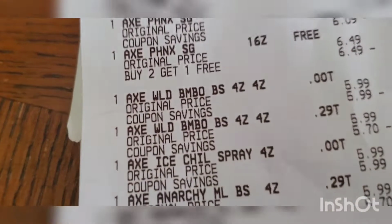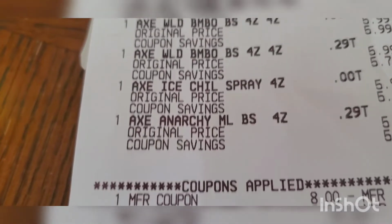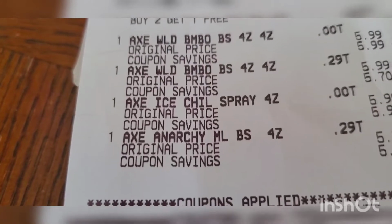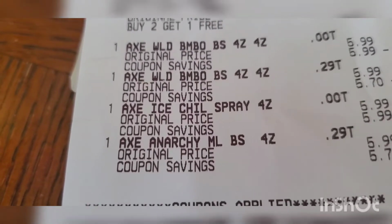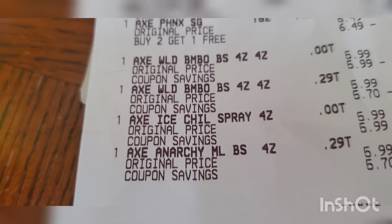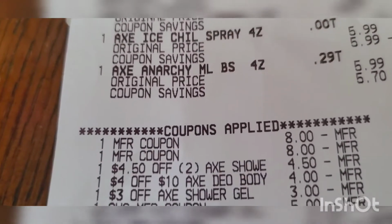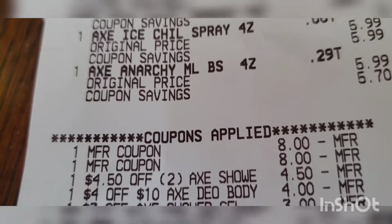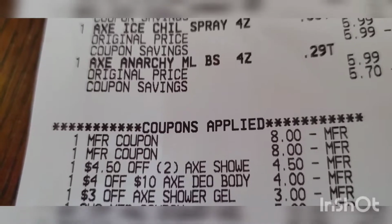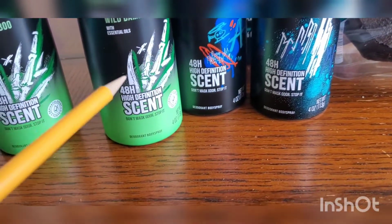Okay, so let's continue. So the max value on the BOGO coupon was $8. Now, the cashier could have put in $5.99 because that's the cost of the product. But the max value was $8, which means you could put up to $8. As I said, it depends on the cashier that you have. My cashier put the maximum in, which was $8. There it is. I had a $4.50 off 2 Axe shower gel. I also had a $4 off $10 Axe deodorant. These 2 did not qualify because these were free, but these were $5.99 each.